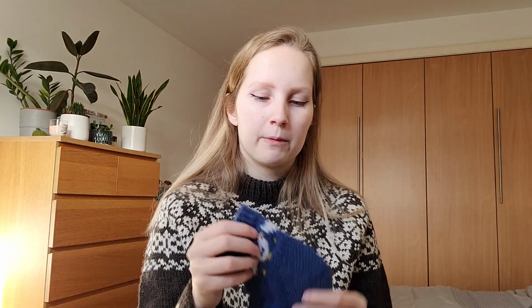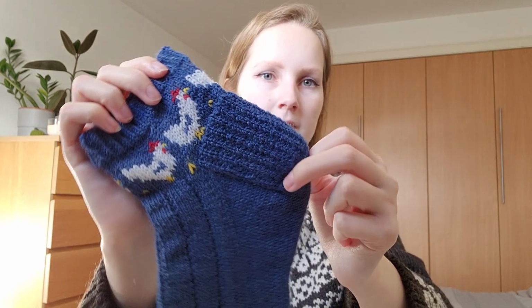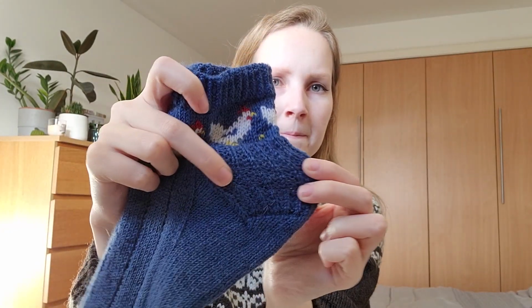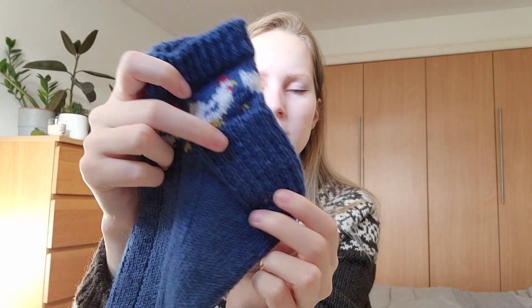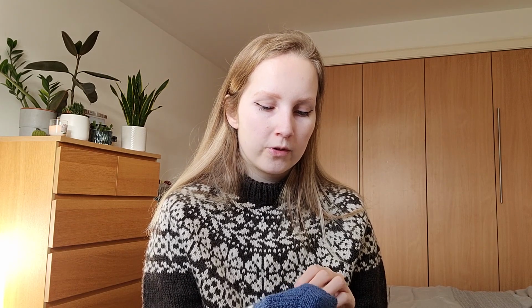Something very interesting that happened with that sock, actually, was that the pattern says, here's the instructions for a slip stitch heel. But then the instructions are actually for a rib, and it's not a slip stitch heel. And I was looking at Ravelry to see if people's heels were looking like slip stitches or ribbed, and it's actually kind of hard to tell. Maybe you can. I definitely couldn't. And I was wondering if the designer meant to say a ribbed heel, or if they meant to say the slip stitch instructions.